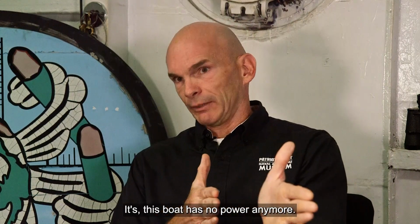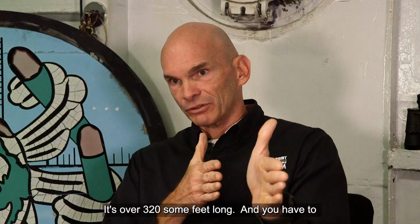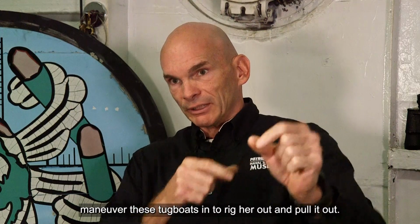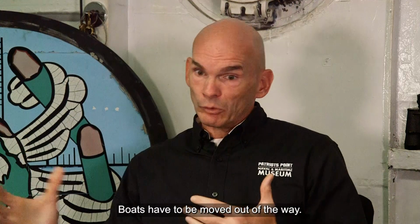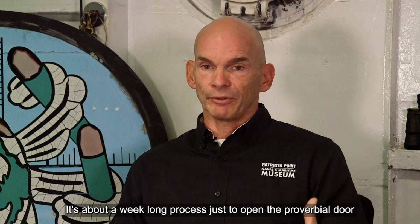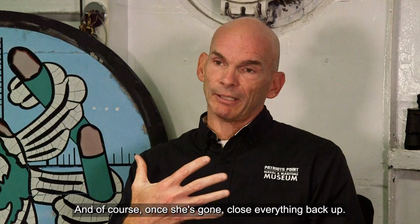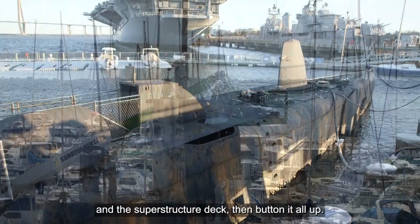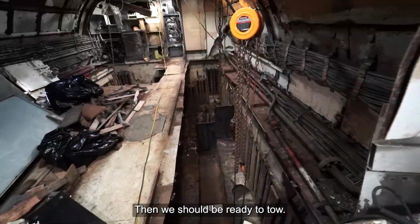This boat has no power anymore, so it has to be very delicately and gently slipped out. It's over 320 some feet long, and you have to maneuver these tugboats in to rig her out and pull it out. So that's why the breakwaters have to be removed, power has to be disconnected, boats have to be moved out of the way. It's about a week-long process just to open the proverbial door to get the submarine out of here. And of course, once she's gone, close everything back up. Once we finish with the removal of the batteries, the sail, and the superstructure deck, and then button it all up, we have to do a stability test, then we should be ready to tow.